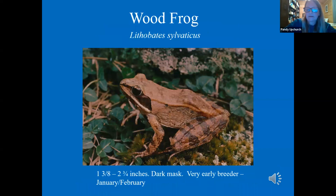And this is one of the earliest frogs to breed, January or February. This is the wood frog, Lithobates sylvaticus. It is a frog with the bandit's mask. And this is an interesting frog because it occurs in the mountains and it occurs up north, but it also occurs in Cheatham County. So Cheatham County is an oddity when it comes to amphibians and reptiles. It's a very cool place to study herps.